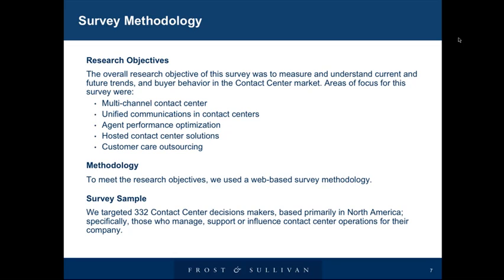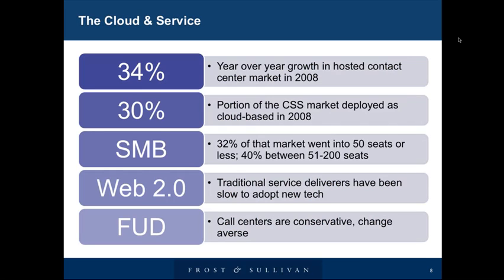So let's get to it on the next slide and hook this whole idea to a few significant data points. First of all, to start, the overall market for hosted contact center services rose by really what was an amazing 34% in 2008. And let me define terms. Frost & Sullivan defines a hosted contact center as a network-based service where a service provider hosts a contact center technology platform and then leases out functionality and applications and features to the end users.